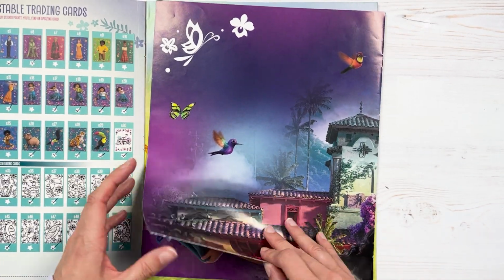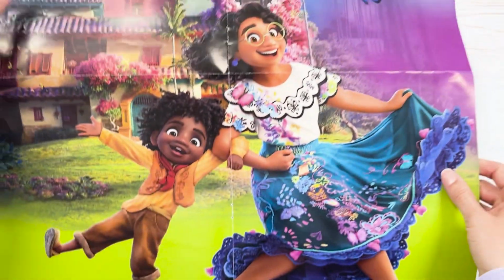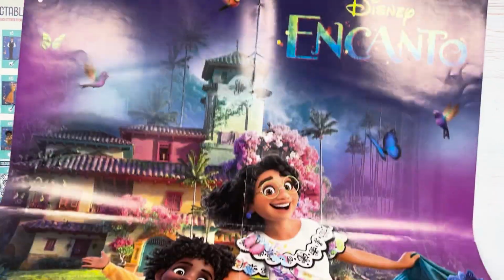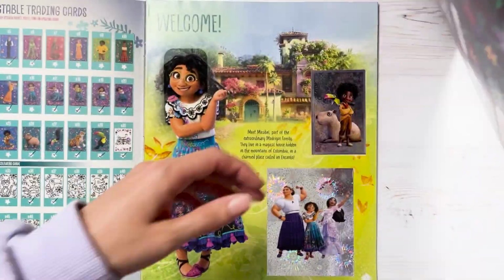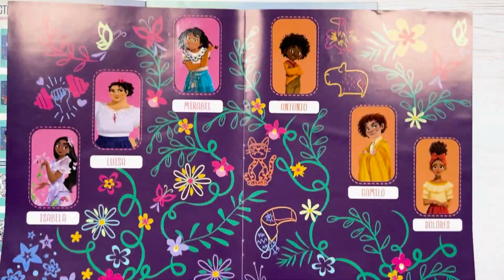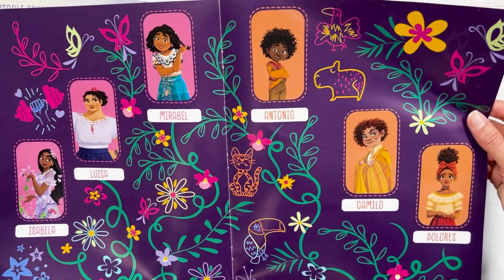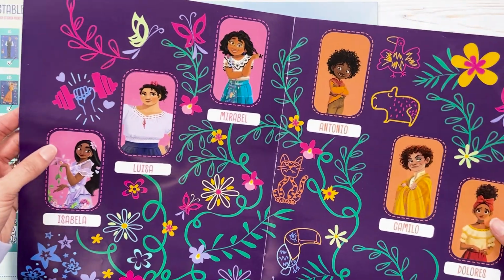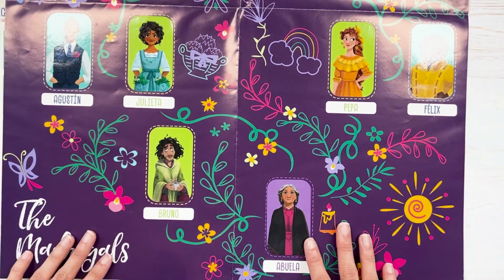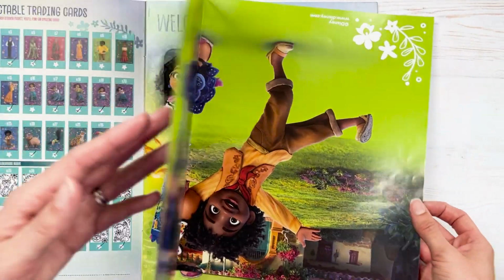So we're starting with the pull-out poster, which is kind of like the Luca one. We've got Mirabel and Antonio and Casita in the back. And then on this side is the family tree. Fold for me. I really like this. I think it's absolutely adorable. So yeah, there's the Madrigal family tree, which was the pull out.